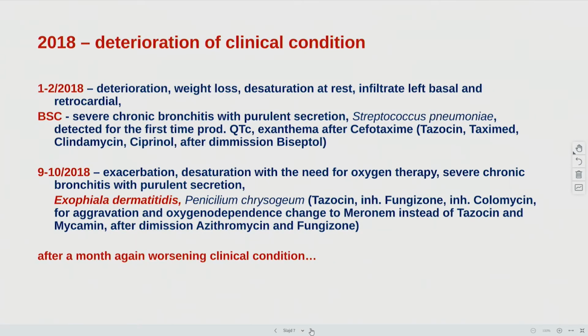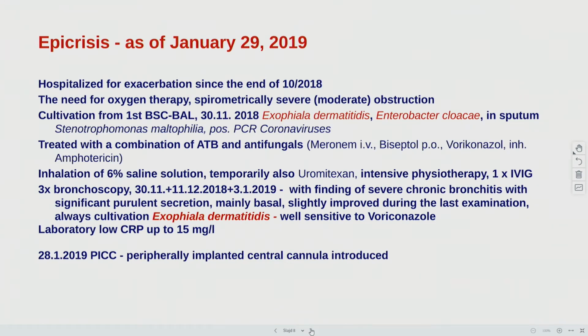The next slide, please. On January 29th, there was a consilium for this situation, and you can see that the treatment with a combination of antibiotics and antifungals was not satisfactory, because she had three bronchoscopies. And at the beginning of 2019 the results were absolutely terrible. Exophiala dermatitidis was also sensitive to vancomycin nasal. So the next slide, please.